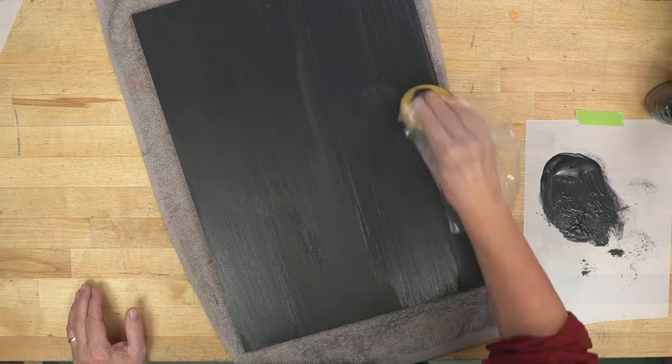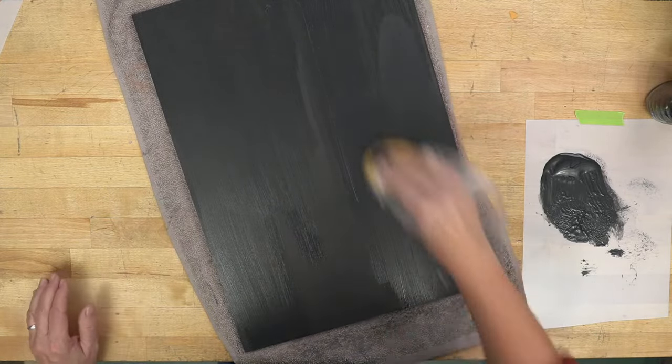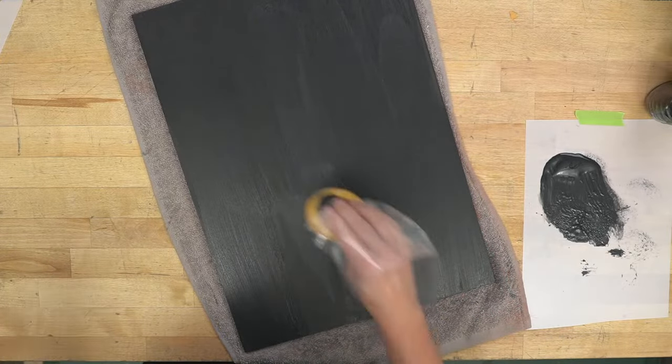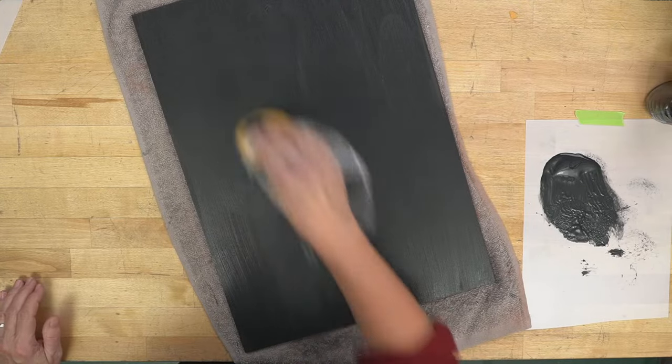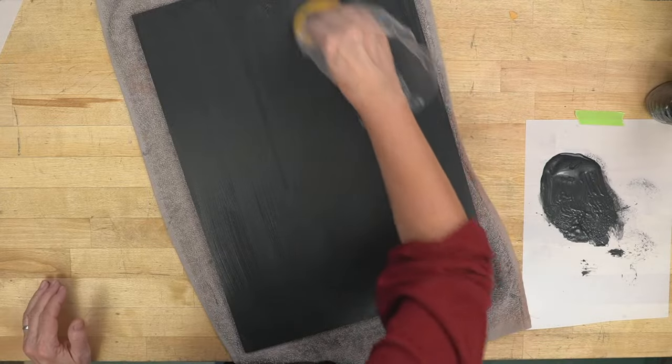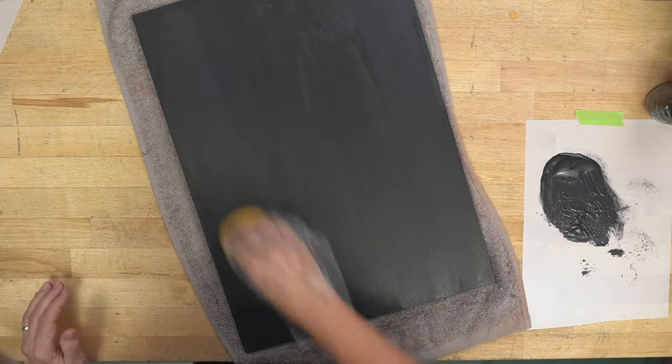Hello to the folks. Looks like we got it back now. Okay, we got our sound back. I just continued painting while we were having that technical difficulty. I'm on the third coat, and I think that'll do it. So I'm making sure to smooth everything while my paint is wet.